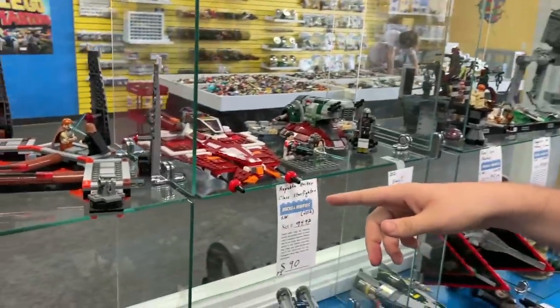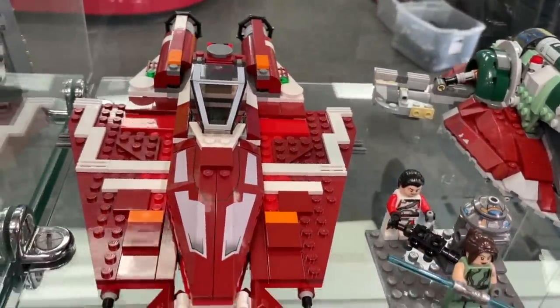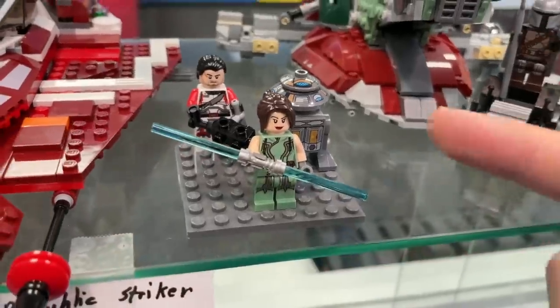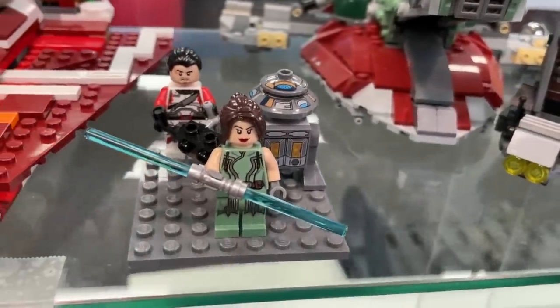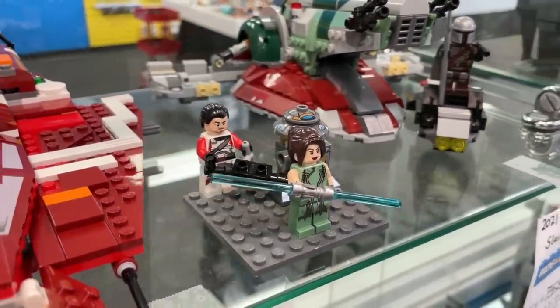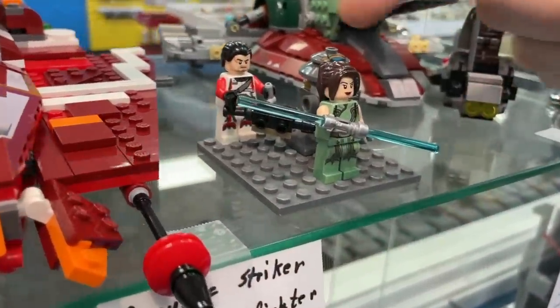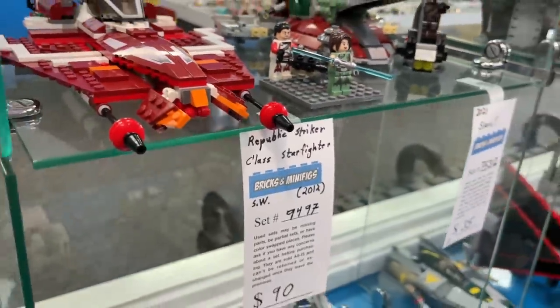I got the Republic Striker class starfighter. So I've actually been after this one for a while. I don't care too much about the ship itself, but I'm really excited about these figures. Like the droid here is really cool. So this comes from the Old Republic cinematics, as well as the game. I never played the game, but I really like her. I've been learning more about her. Did see her over in the minifig bin though, so maybe I'll just go for that too.